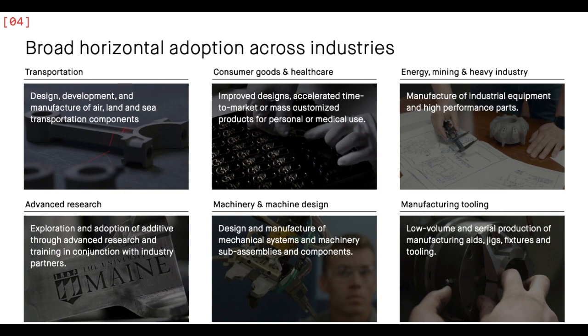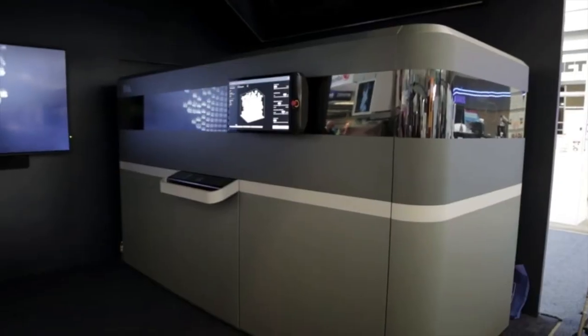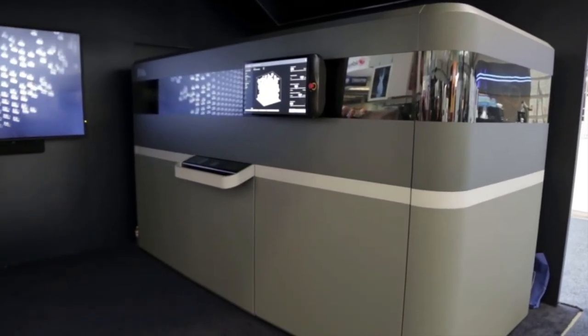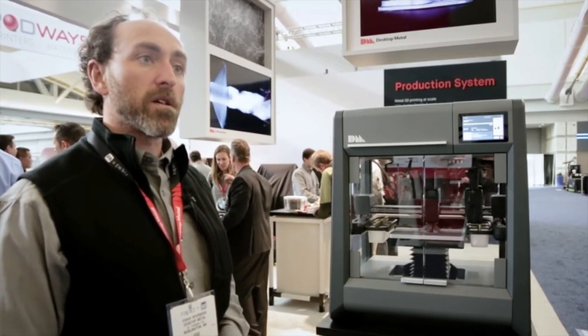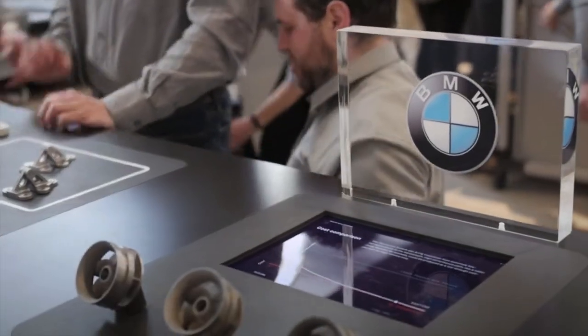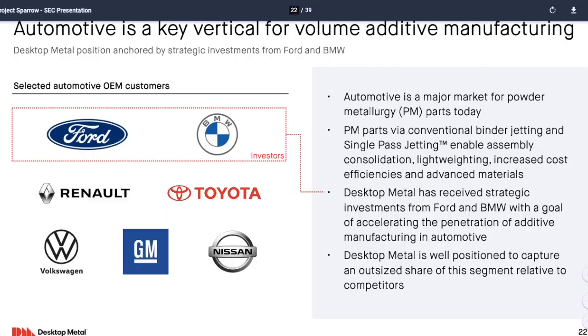So I think it's safe to say that they're not going to be worried about who they can assist in the years to come. System is 100 times faster, and it's designed to compete with the high volume manufacturing processes that are commonly used in consumer electronics or in the automotive industry. So after watching that clip, you can see why Desktop Metal has received strategic investments from Ford and BMW with the goal of accelerating the penetration of additive manufacturing in automotive.